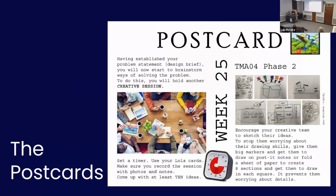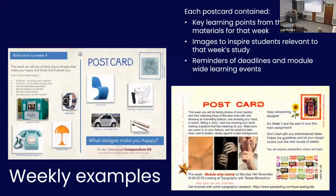So we've got some examples here. As you can see, there's lots of visual material on there. We had examples of prior students' work. We had some stimulating images to give them some inspiration for what they might be designing. They had the key level, so there was material that the students would be looking at. It was to remind them and aid memory. The deadlines most definitely were there to make them be on point when they needed to hand in their assignments.